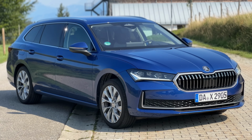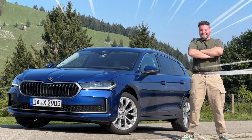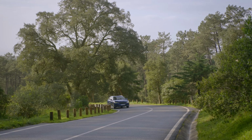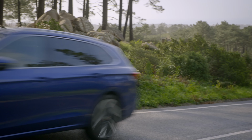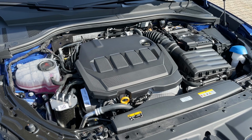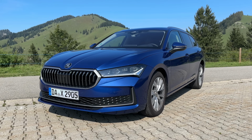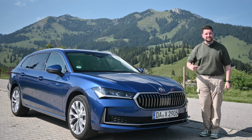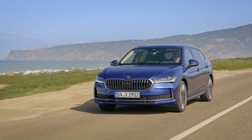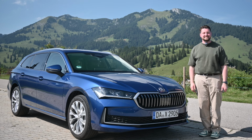Anyway, I'm here with the Skoda Superb, specifically the new Skoda Superb, pretty much all new as well. It's got a brand new platform underneath it, which actually makes this thing drive really well. It's got an all new interior, new engine choice as well. So today I'm going to take you for a full review of the Skoda Superb here in Germany before it comes to Australia early next year. And I'm going to tell you if you should be really holding out for one of these things or whether or not you should skip it. So let's get into it.